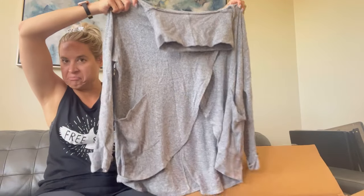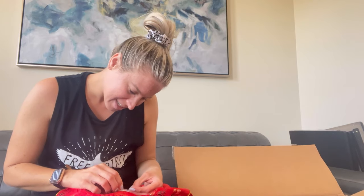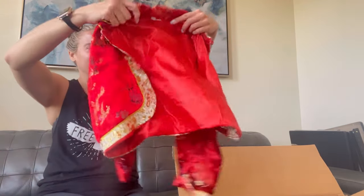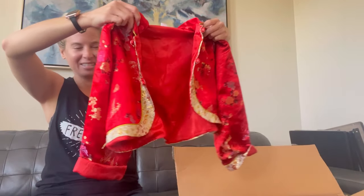This is Freeloader. I know that this split hem idea is kind of in style right now. Don't know that brand, so maybe there is something to it. This is the one that caught my eye. It is made in China. I'm kind of about that.